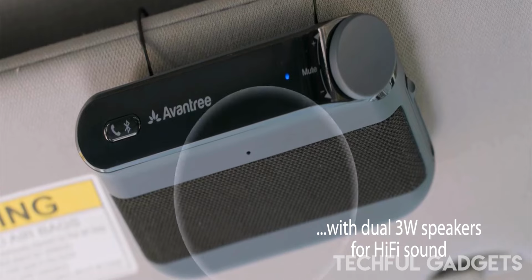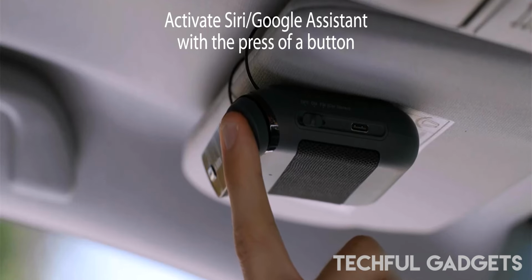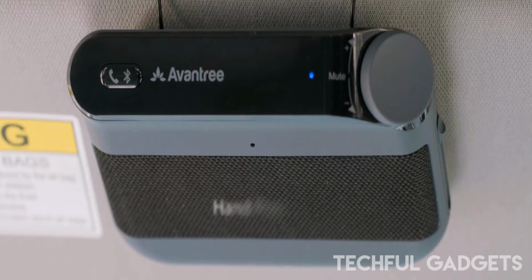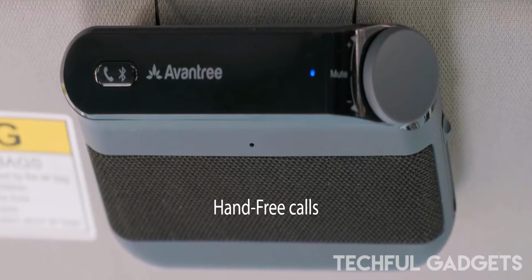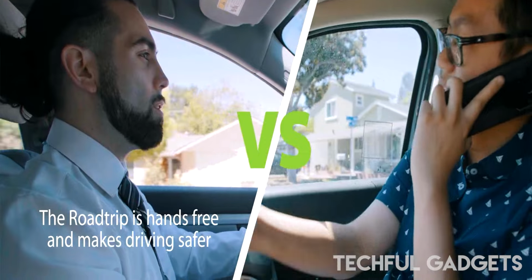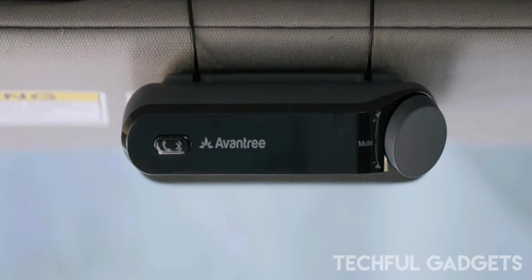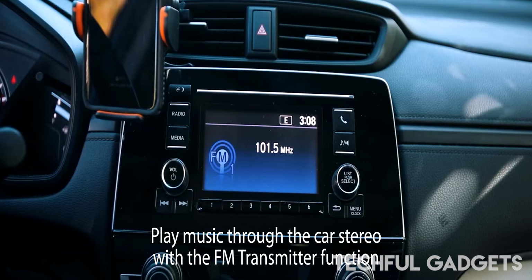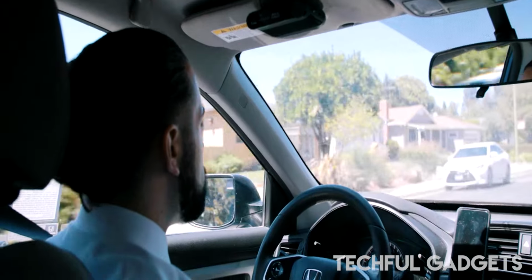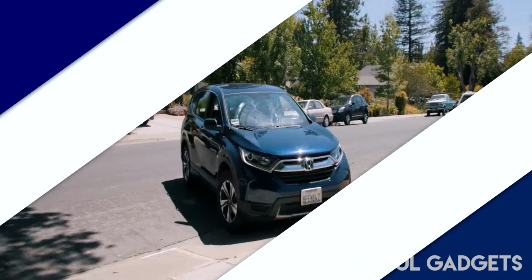Equipped with dual 3-watt speakers, the Road Trip provides exceptional sound quality and volume, making it easy to hear calls over any background noise, while its dual microphones with noise reduction ensure crystal clear communication on both ends. For seamless use, it features a built-in motion sensor that automatically powers off when you leave the car and reactivates upon your return, connecting instantly as you open the door. With Road Trip, enjoy sharp, high-fidelity sound and hands-free functionality that keeps you connected safely on the go.